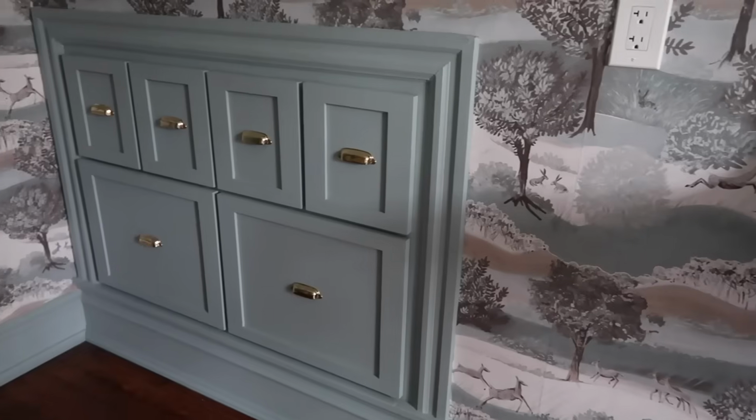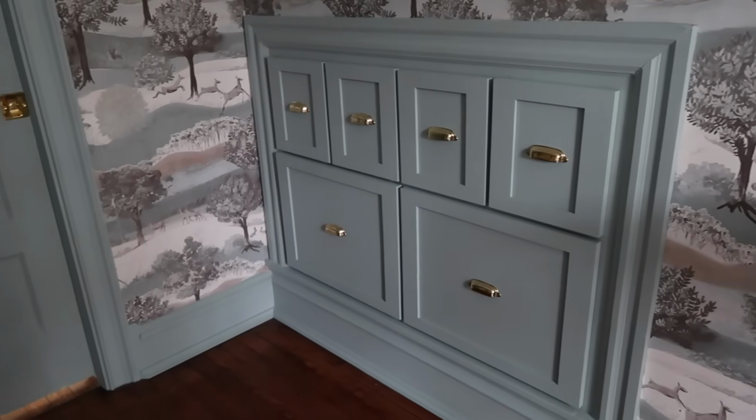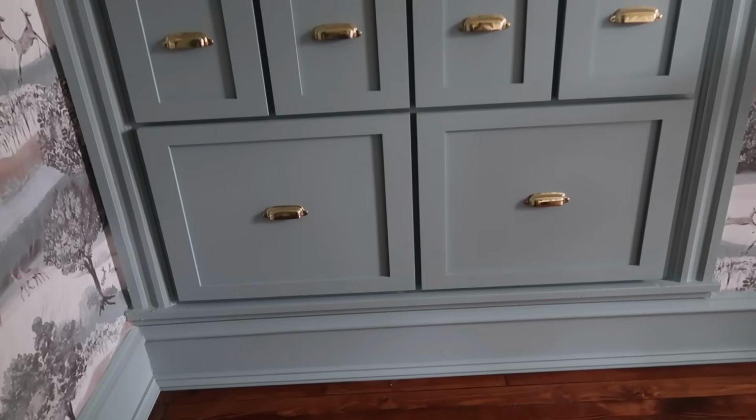Okay, but back to storage. Now for the real storage. So if you remember when I said we had these massive, awkward, barely functioning drawers before. Those drawers were terrible, but what was great about them was there was so much space to fill them with custom drawers that actually work. So we now have so much storage here.